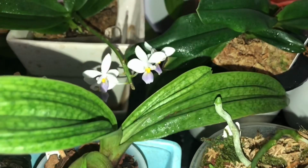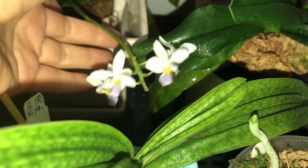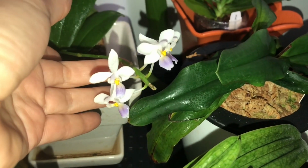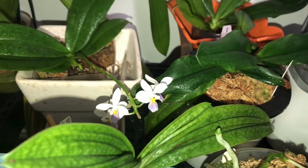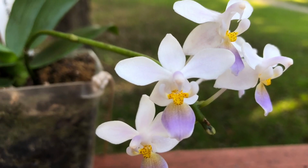Another plant almost done blooming, my equestris coerulea. The orchid has been in bloom about 2 months and looks like it's coming out of bloom. I don't know why the spike does not grow longer. I always think I don't water those species enough. That's a picture I took outside a few days ago.